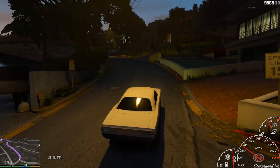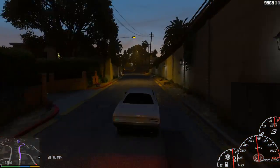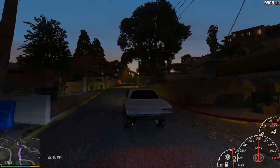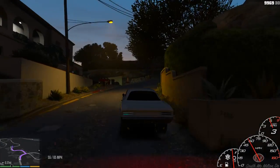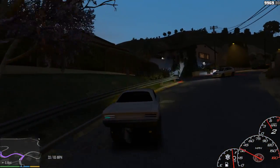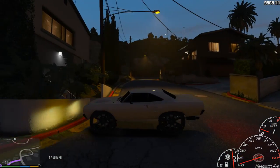Most of the time when I get rid of the cops is when I just want to continue on with what we were doing. Other than that, most of the time I'll try to go through a police chase. If you guys want me to start doing police chases whenever that happens, let me know in the comment section down below. Okay, we got to make this turn right here.